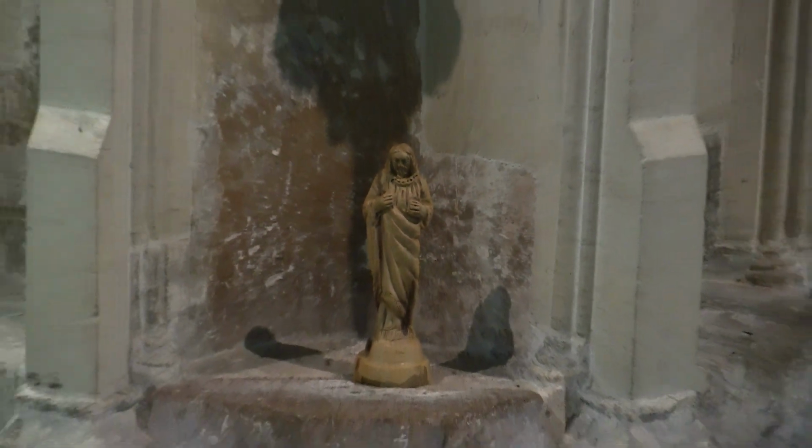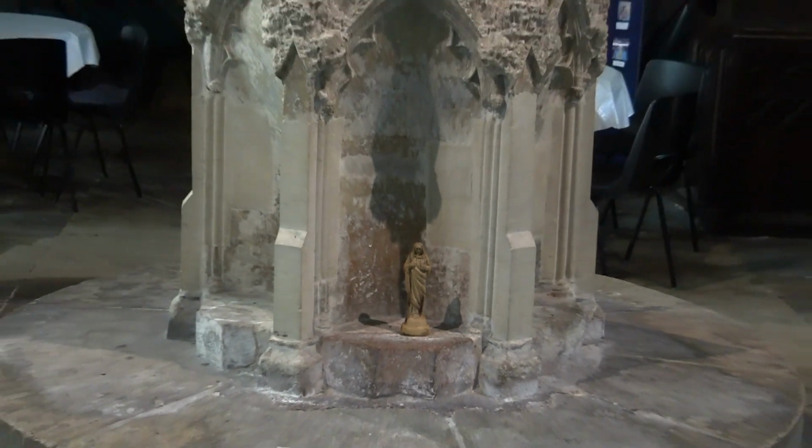There are intricate carvings on the font, and it obviously has had restoration.